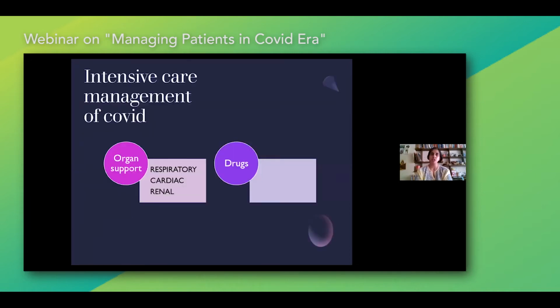The intensive care management of COVID consists of two arms, and both of them must go hand in hand for the management to be successful. The first, as we all know, is organ support. It's often been undermined in a lot of the literature and a lot of the discussions, and therefore I'm mentioning this first. We all know COVID can affect virtually every organ of the body. It's multi-systemic. Its main target is the pulmonary system. The cardiac, renal, neurological, hepatic manifestations of COVID are well known to all. And the second arm, of course, is the use of drugs.